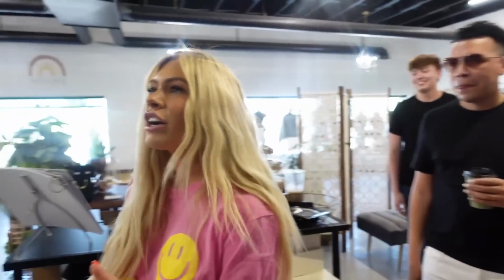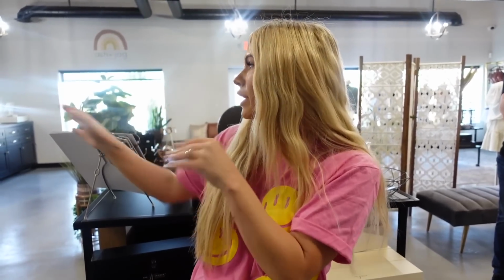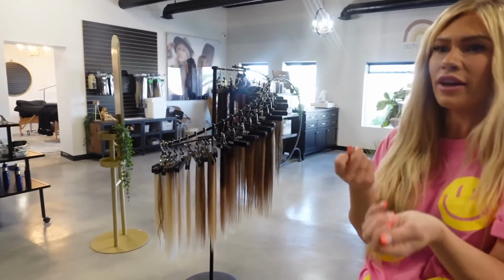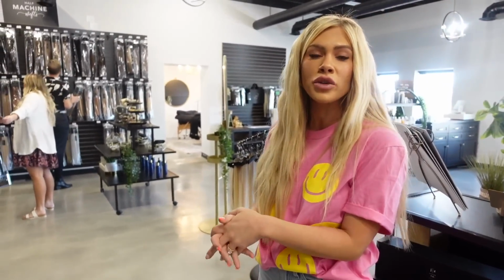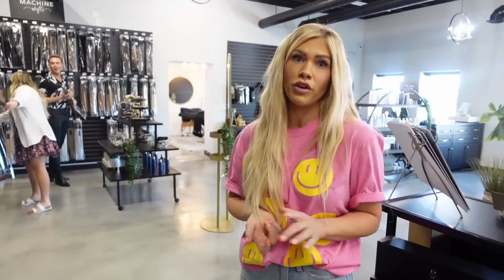Okay guys, so we are in the hair room right now. The first thing we're gonna be doing for this process is helping the client decide what extension colors she's wanting. We have all of our hair out here on display so she can look at the colors. She has shown us a photo of what she's wanting, and now we're gonna translate that into real life and what's realistically gonna work for her hair.